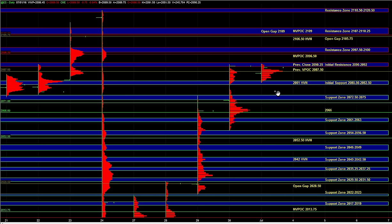Now, in the event of a breakout above initial resistance, we can still technically get responsive sellers at the 97.5 to 2100 area and the resistance zone above at the 2107 to 2110 quarter.